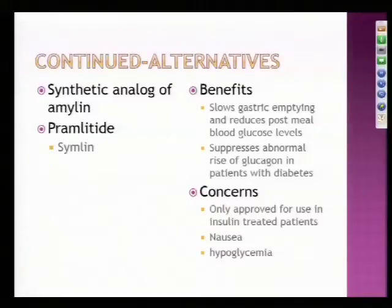I usually use it more in my type 1s that are having some problems with post-meal blood glucose and are overweight. It's a good alternative there. You can use it in type 2s, but the only FDA approval is for people on insulin. So you see the dilemma. You've got a type 2 diabetic that's already on 2 to 4 shots of insulin, and then you add in Symlin, and it's another 3 shots because it's a short-acting mealtime medication.